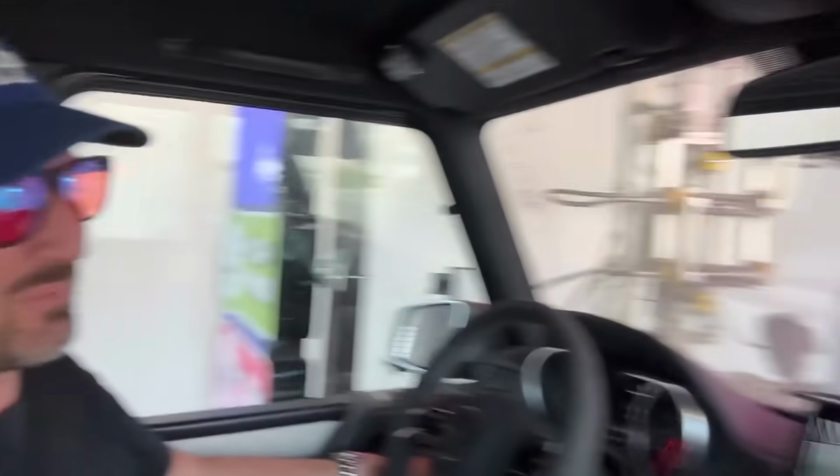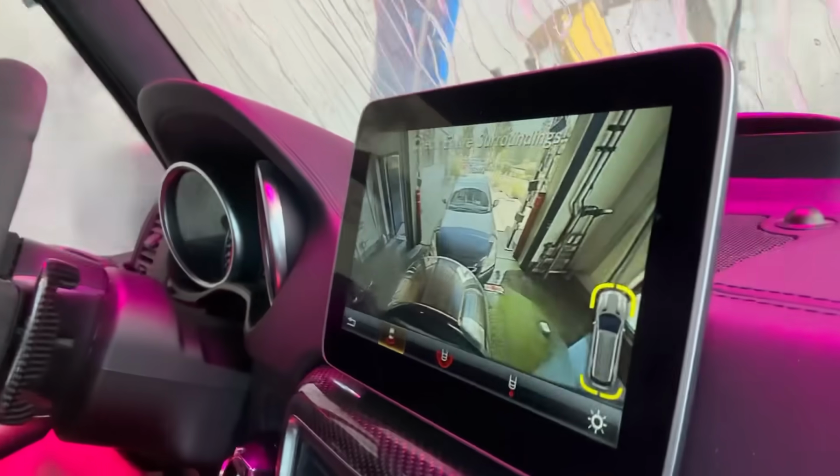I do have an exhaust for it, but I haven't installed it because I wanted to just keep it chill for BC. But like I said, I want to sell this thing. The market's the wrong time, so it's going to wait a little bit. I do like the G-Wagon, but more importantly, being tailgated in the car wash.